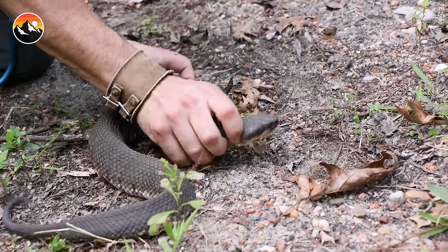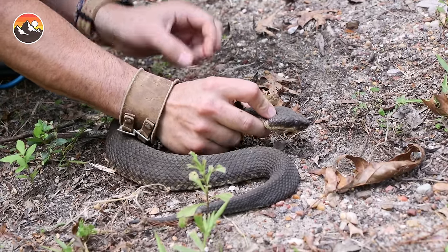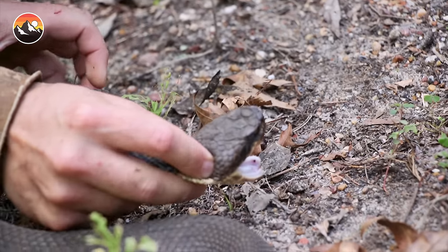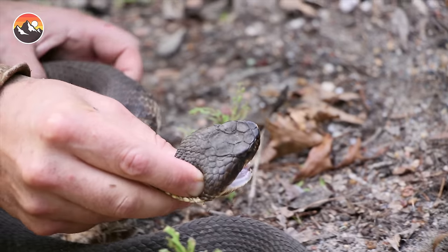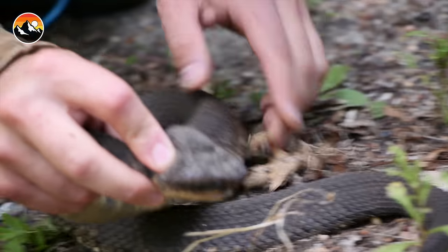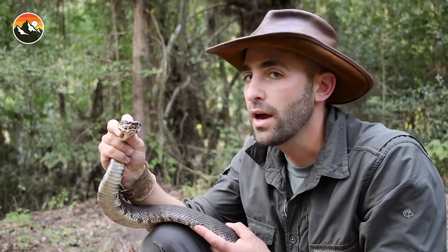I am gently going to get position of her head, just like this. There we go. I want my fingers just behind the head like that. Okay. This is the most dangerous thing you can do with a venomous snake. Yep. Never, ever, ever do what you see me doing here. I'll get full control of the body. There we go. Yeah, you notice my hand is shaking. Now, never, ever, ever try to pick up a venomous snake like you just saw me do.